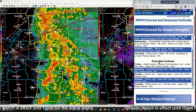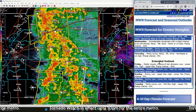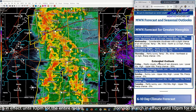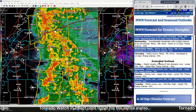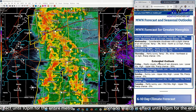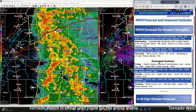We're looking at one wave of precipitation that will be passing mostly by to our south. Most likely time for that is going to be late Friday into early Saturday. Most of that rain will stay south of Memphis. But there is a chance we could see some light rain Friday PM, Friday overnight. No thunder, no severe weather.